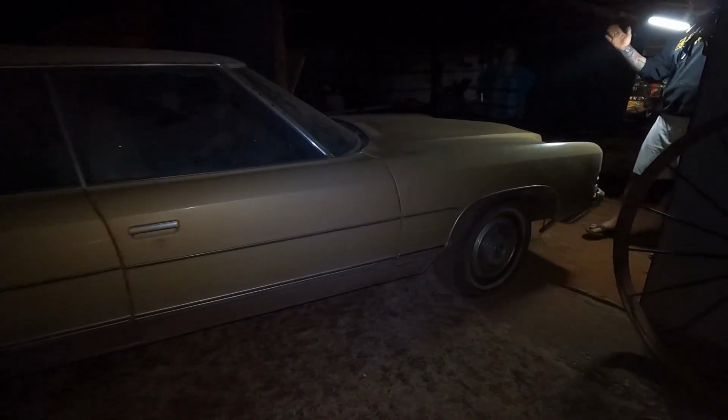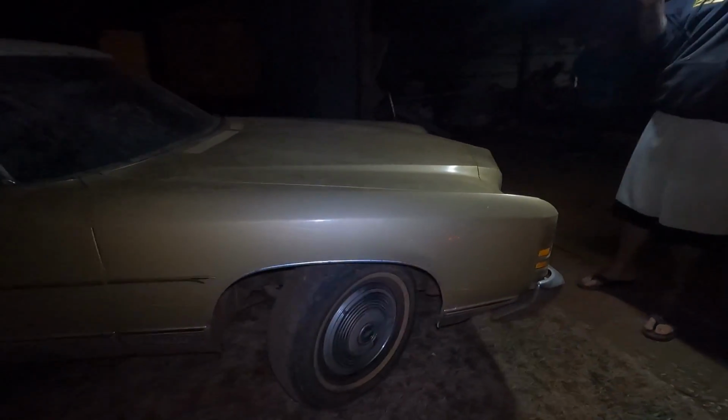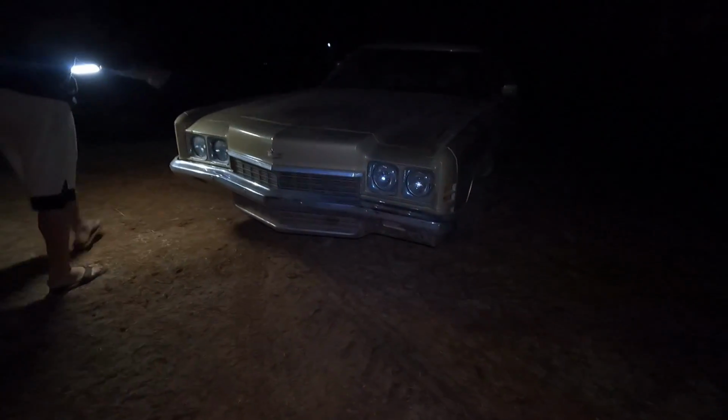Cut it. All the way. All the way. Okay. Cut the wheel all the way the other way, Aiden.